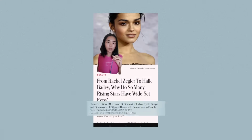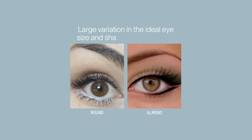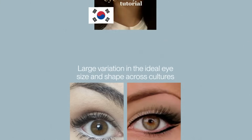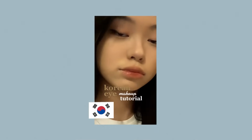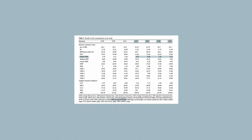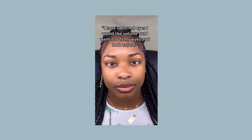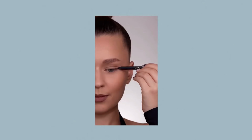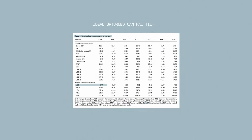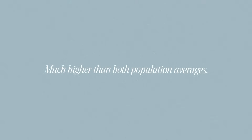A team of Korean researchers found that while wider spaced eyes were consistently viewed as more attractive on women, there was a large variation in the ideal eye size and shape across cultures. Attractive Korean eyes measured larger than the Korean population average, while attractive Caucasian and African faces had slightly smaller eyes than their average counterparts. The beauty standard for these groups instead revolved around a particular eye shape, specifically a more upturned tilt of 7.13 degrees for Caucasians, 9.98 for Africans, and both of these are much higher than the population averages respectively.